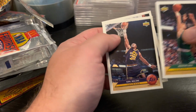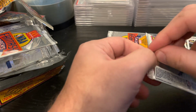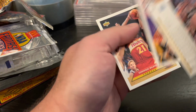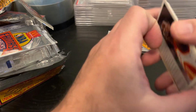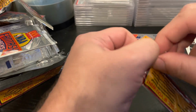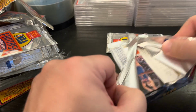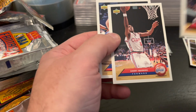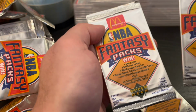Kevin McHale, the mailman, and another Walt Williams. We're getting a lot of Walt Williams and Clarence Weatherspoon. But no, was it Mark Gugliotta or Tom Gugliotta? One of them. I remember getting him a lot as a kid and being disappointed. No offense, Mr. Gugliotta. David Robinson, John Stockton. I'm pretty sure that was the name. Come on, man. All right. But I think I'm going to keep the one pack to get graded. I know it won't have a lot of value. Danny Manning, Horace Grant, and Drazen Petrovic. Again, the dupes. But it'll be nostalgia for me.